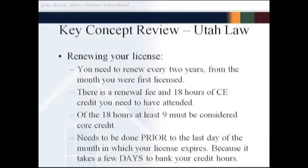So they have to be taught by an approved instructor, and they have to be taught with an approved curriculum, and each one of these classes has its own individual identifying certification number. Look for that, and they will tell you this is 4 credit hours of core, or this is 4 credit hours of elective classes, whichever it might be. The credit provider, after you've completed the course, is required to credit bank that with the service that the division uses to administer their CE credit program.